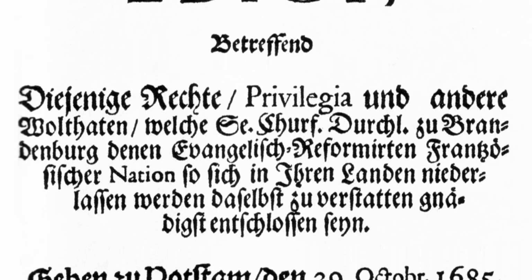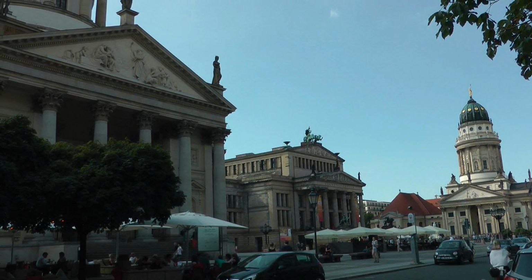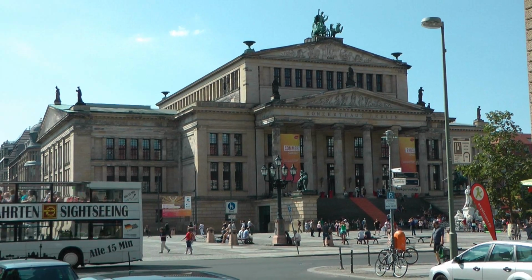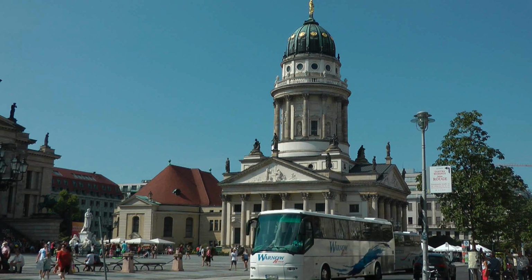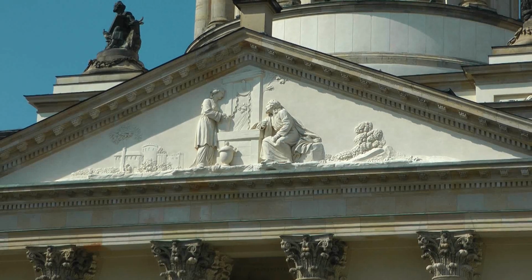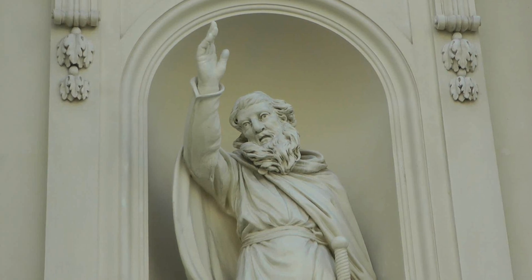The integration of this last group is honoured by the Gendarmenmarkt, with the Playhouse, originally the National Theatre, flanked by the so-called German church on one side and the French church on the other. Due to an unfortunate translation error, these churches are sometimes mistakenly referred to as cathedrals, which of course they're not.